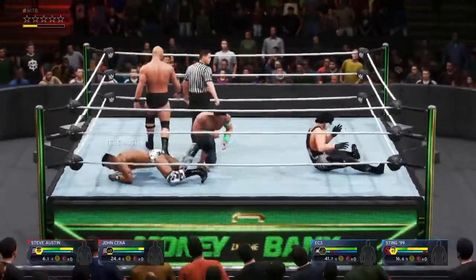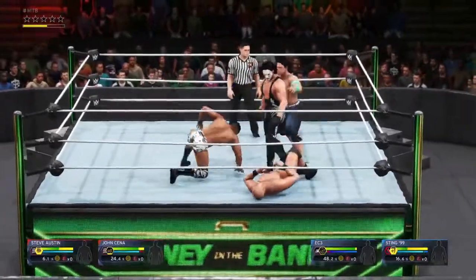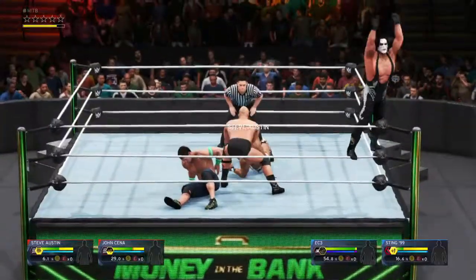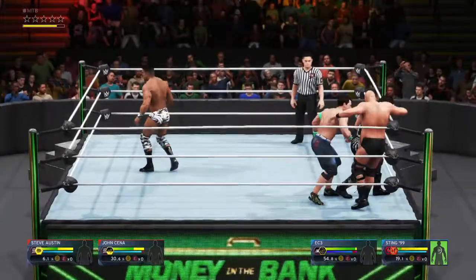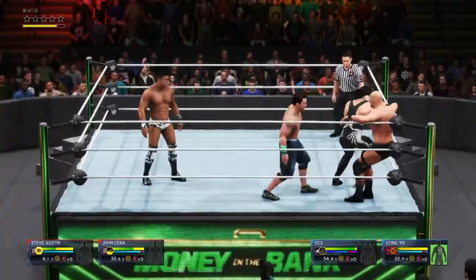To go for a pinfall at this point. That's either sheer genius or complete stupidity, Cole. Ooh, that hurt right to the kidney. Golly. Snap suplex, very effective. Sting is just oozing confidence. The champ getting put on the back foot here.